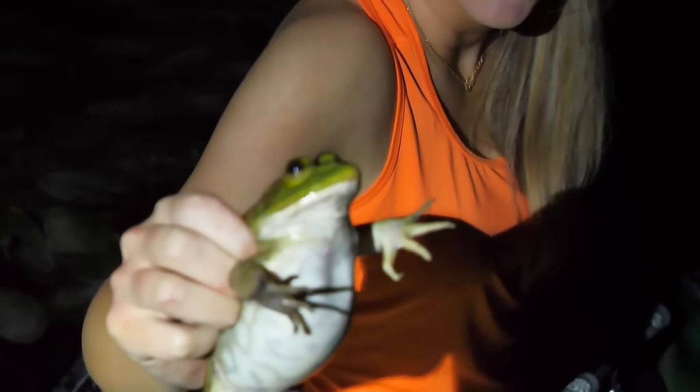Guys, can y'all even hear what she's saying? Listen to these cricket frogs. I know, it's so loud out here. It is deafening. I feel like you have to scream so I can hear you. I think I know what you said. She said this frog was hungry and it was obvious because he's now in our boat and it is time to put him in the cooler.